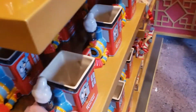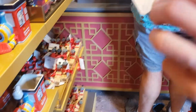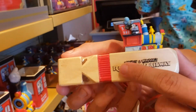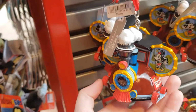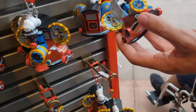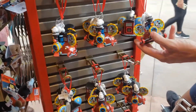Oh, and let's see how much the mugs are. Mugs are $23. And then they have the train whistle. Oh, cool. How much is that one? $13. Although it's weird because it has Mickey in the conductor. Oh, not Goofy. Interesting. All right. Just as soon as you think there's not any more merchandise, there is. For $25, we have this little ornament. I like the train ears. Although if they made those into ears, that'd be cool. If they made these into ears, I would buy those.